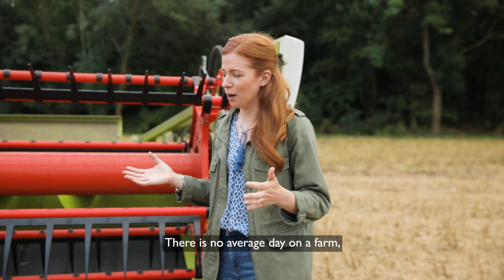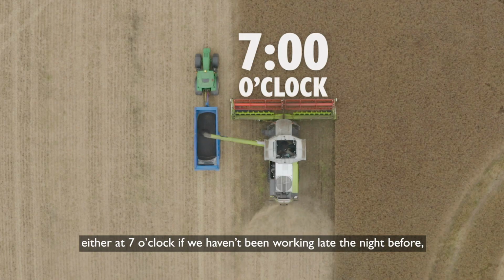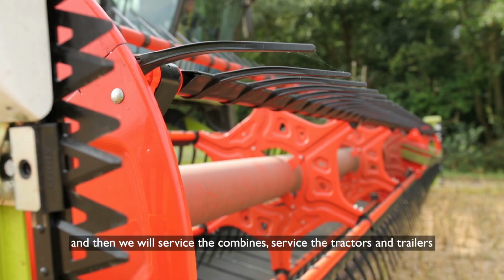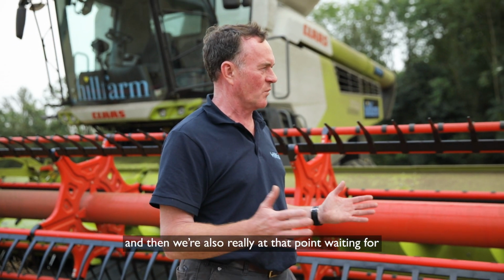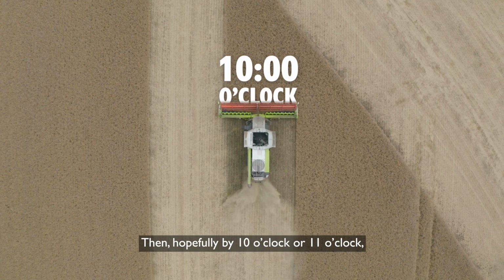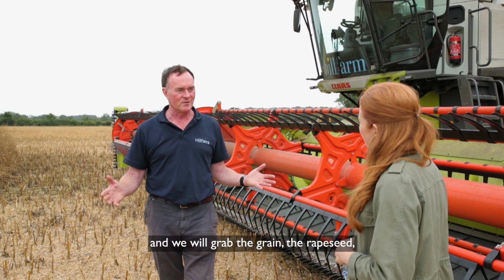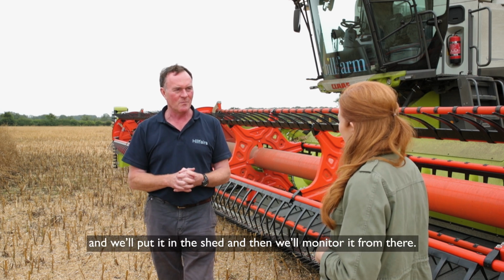There's no average day on a farm, but what is a day in the life of harvest? We will come in the mornings, either at 7 o'clock if we haven't been working late the night before, or 9 o'clock if we have been working late, and then we will service the combines, service the tractors and trailers, check that everything's working for the day, and then we're also really at that point waiting for whether there might have been a bit of mist overnight, just waiting for the crop to come ready. And hopefully by 10 or 11 o'clock we will be combining, and then we will go through till 10, 11, 12 o'clock at night, and we will go from field to field, and we will grab the grain, the rapeseed, and we'll put it in the shed, and then we'll monitor it from there.